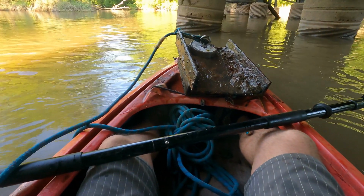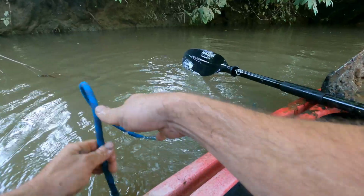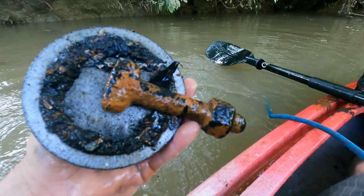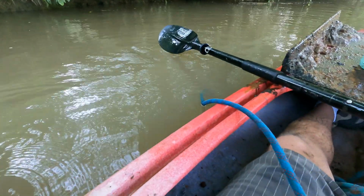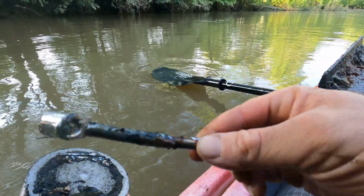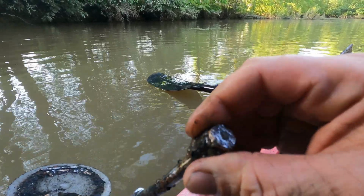Look at that joker. Phone there. Oh no. There we go. Now I gotta get it off this piece. It's crazy. Let's see what we got. It's a nut, some sort of bolt. I pulled this up out of the water to check the magnet, and there's an air pressure, I guess you put like an air gauge or whatever.